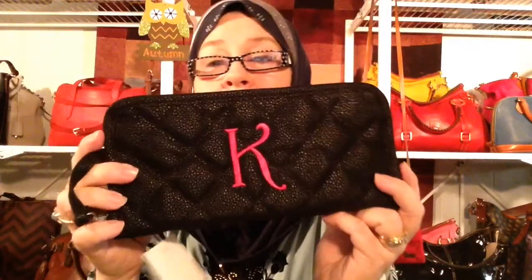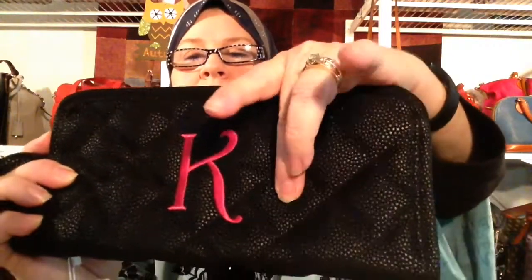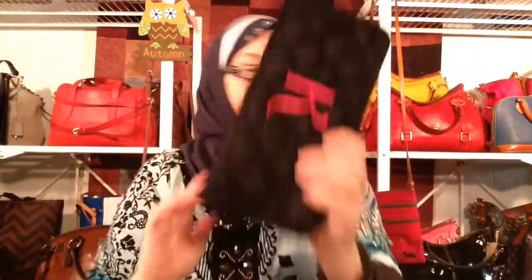Because it has a, which I just zippered it up, a wristlet attached. But you could unattach it. And you're good to go. This would be great for work, just to put in my laptop bag instead of carrying my purse. So I really like this. I love how these, I love the quilted. I'm getting really into this quilted look, I think. So that's another purchase from Initials.